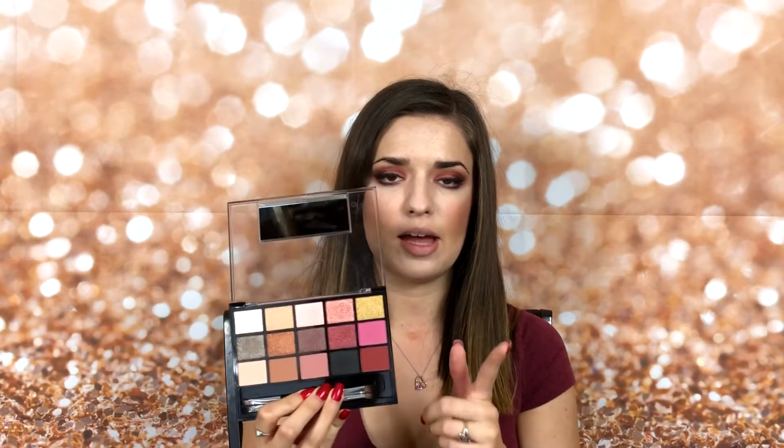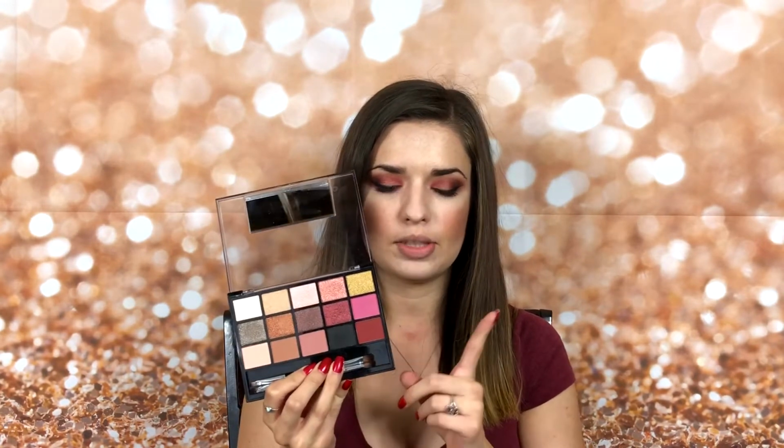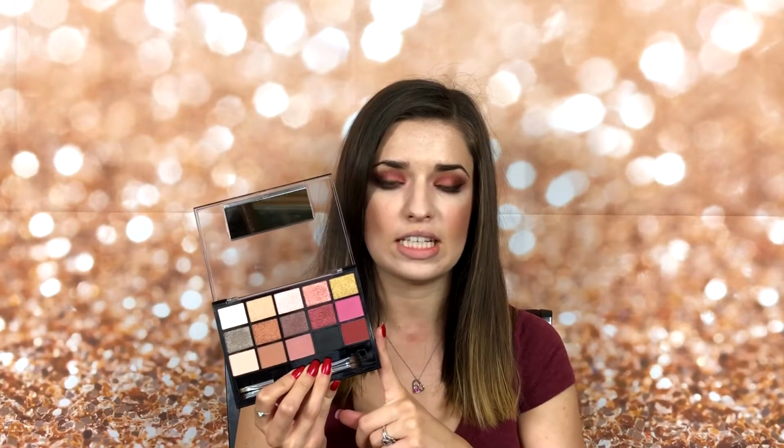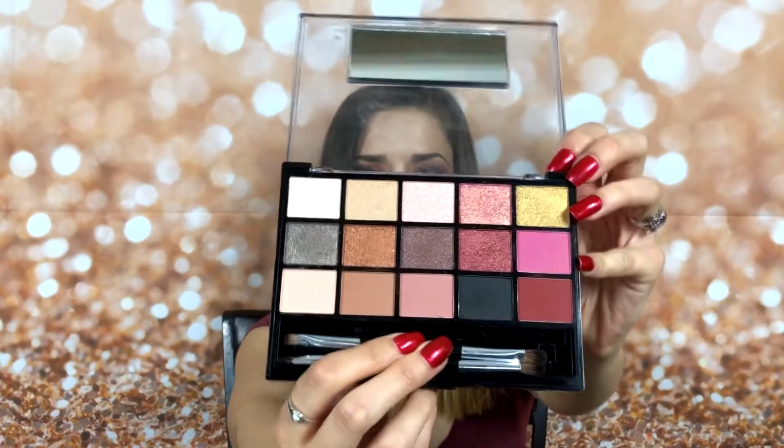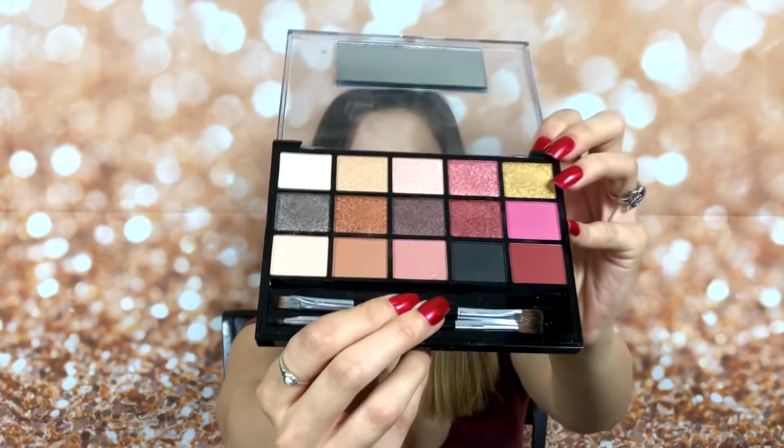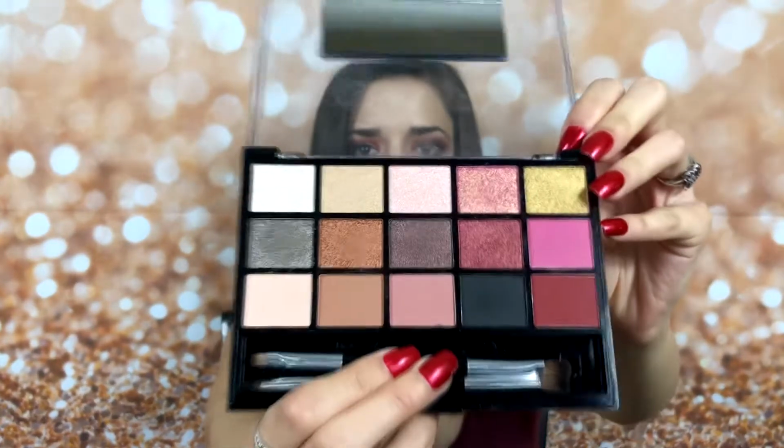Another difference between the two palettes is that the Huda Beauty palette has 3 rows of 6 different shades. This palette only has 3 rows of 5 different shades, so the Huda Beauty palette has 18 total shades and this one only has 15. In the Huda Beauty palette, I think it's around 7 different shades that are shimmery or glittery or have a really iridescent look to them, while in this palette there are a total of 9 different shades that are really glittery and sparkly and iridescent.